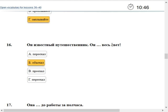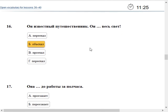So the word sviet actually means light in the sense of light from the sun, sunlight, for example. And here, ves sviet means the entire light. I think this is akin to the English phrase under the sun. You know how in English there's an expression saying everything under the sun, meaning completely everything. So in Russian they say he traveled around the entire light, which is here, весь свет, a fixed phrase in Russian, which basically means everywhere, totally everywhere around the whole world. So он объехал весь свет, he traveled basically everywhere.